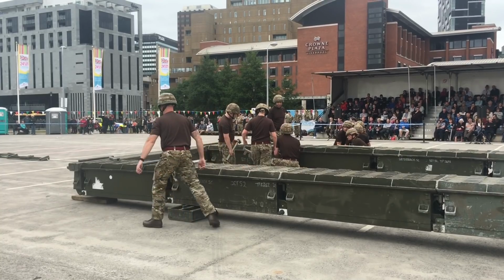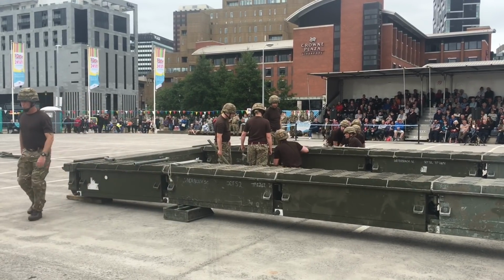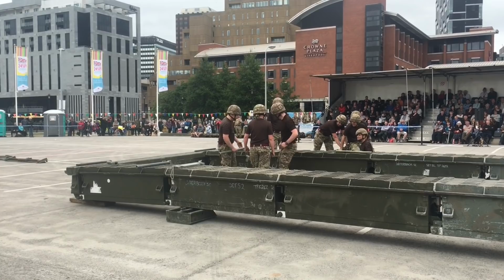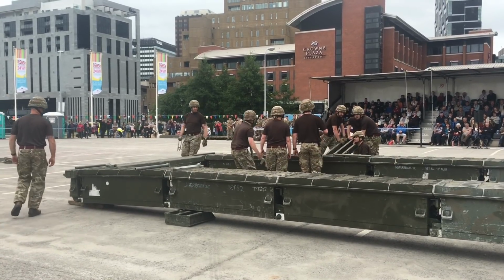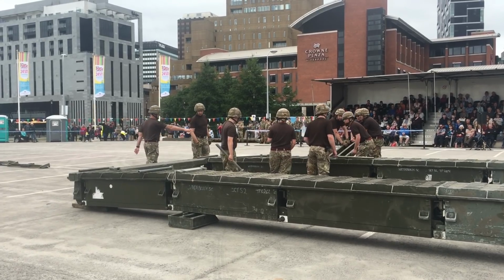Our boys and girls have practiced this rigorously, doing extra drill nights to make sure their drills are slick. Some things don't go to plan, but you just bear with it.